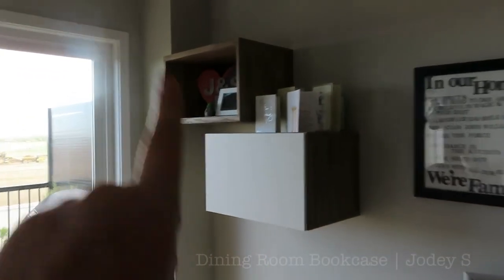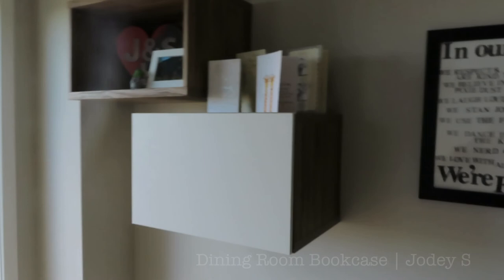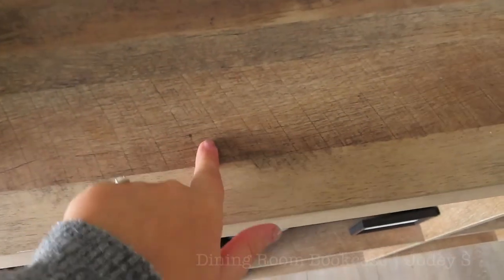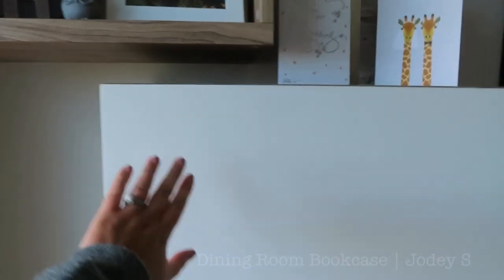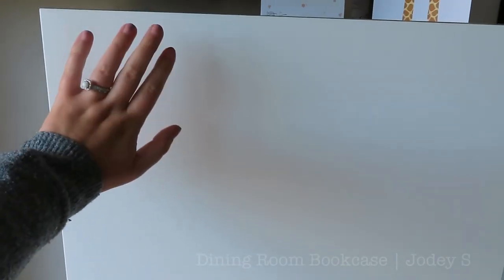First thing over here are these two units from IKEA. So these are the units I was talking about, where this wood here is exactly the same as this wood here. Maybe a tiny bit off, but only if you're super, super staring at them and can tell. On these two, they did come with doors, but we chose to only put a door on one of them.